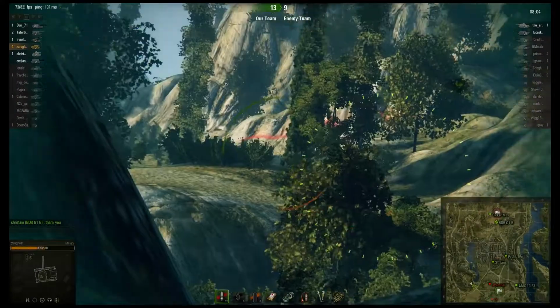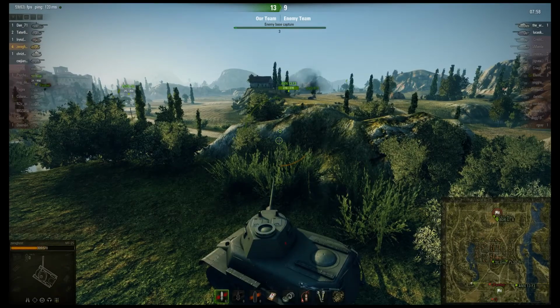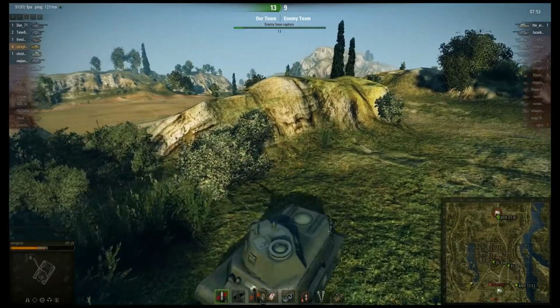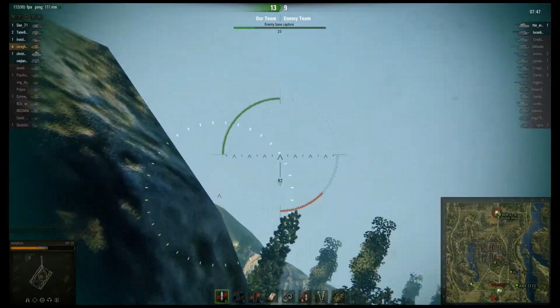I did get spotted. I do have 6th Sense, as you can see. I'm just trying to back up here, see if I can see the IS. But, sadly, no dice. Now, he is so waiting for me. Dare I peek? I kinda don't wanna. Oh, and we spot the IS. We finally spot the IS, there he is.